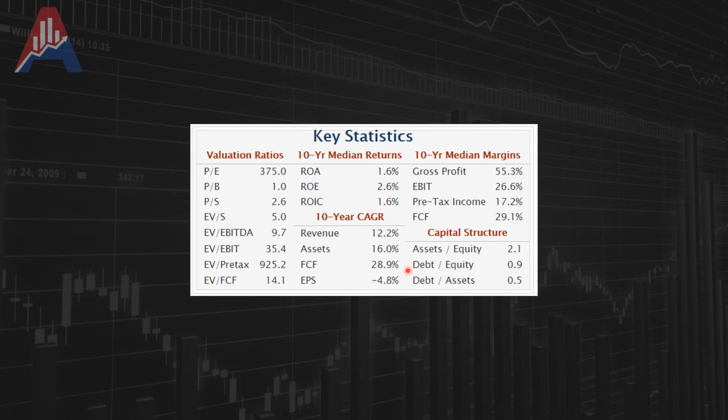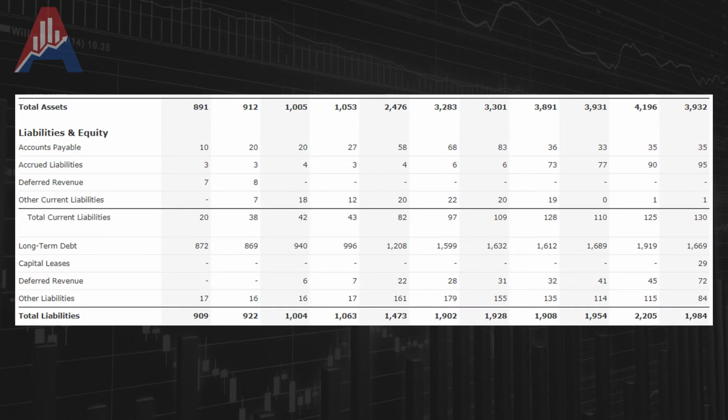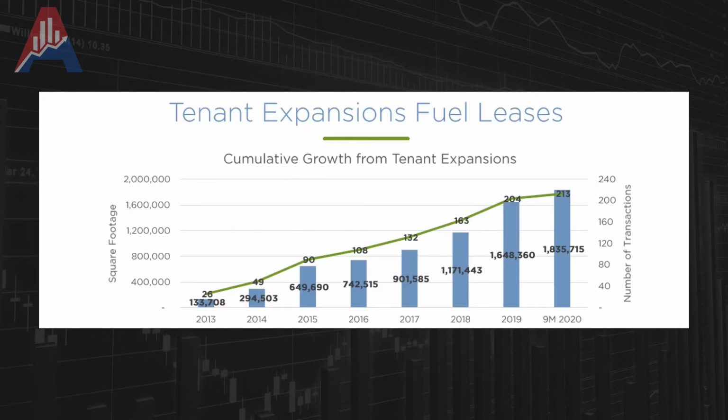Something else noteworthy here is their debt to asset ratio. It's about 0.5, which is not significantly low, but it's also not that high. It's pretty healthy. If we then look at their total assets movement here in the past 10 years compared to their total liabilities, what we see is that their liabilities used to be actually higher than the assets, and if we look now, it's about 0.5. So we see that over the long term, they reduced their liabilities compared to the asset value that they have, which I guess is a positive movement for any company to deleverage while also increasing their assets. So this is a decent sign for the long term.